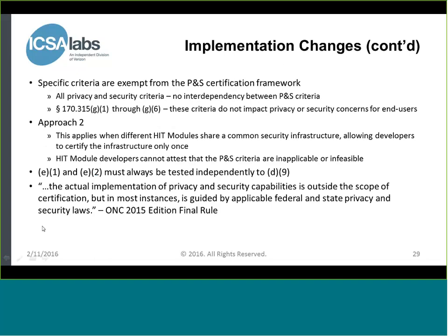When you do select Approach 2, the goal is that when different HIT modules share a common security infrastructure, the developer would only need to certify that infrastructure once. Like I said, something like Active Directory.